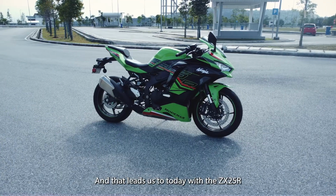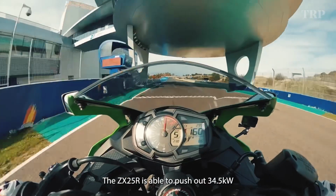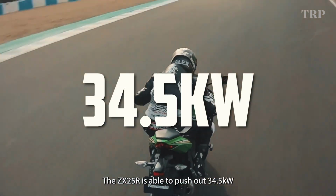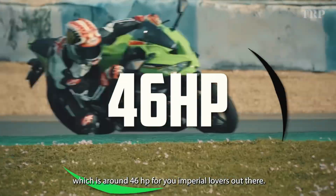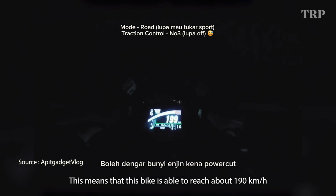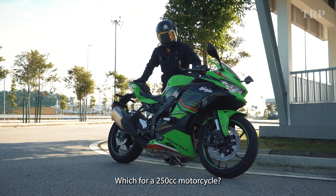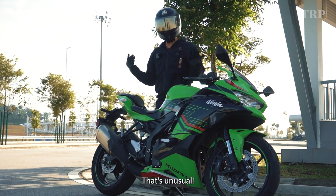And that leads us to today with the ZX25R. The ZX25R is able to push out 34.5 kilowatts, which is around 46 horsepower for you Imperial lovers out there. This means that this bike is able to reach 190 kilometers per hour, which for a 250cc motorcycle, that's unusual.